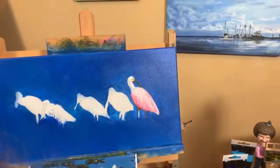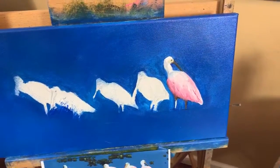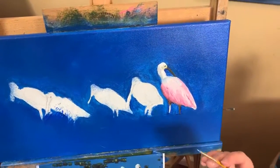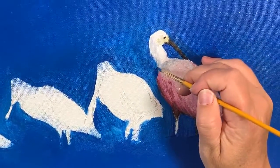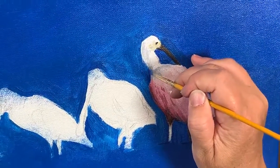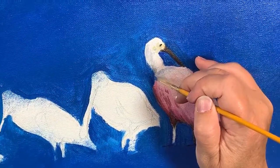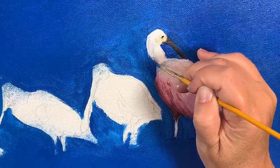Let me just fix this one little spot by his... Boy, you knew I was going to say that. Wait a minute, one little spot. Where's the spot? Right here. Let me put my finger here. The neck comes in a little bit more, like a dip here. It's bugging me.